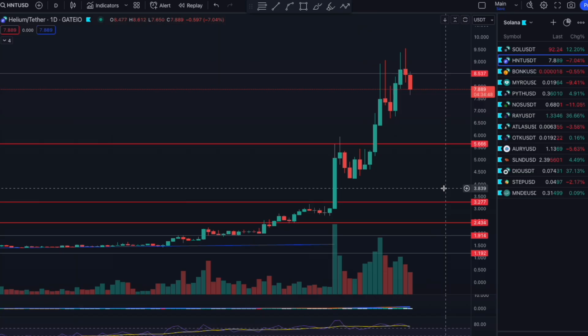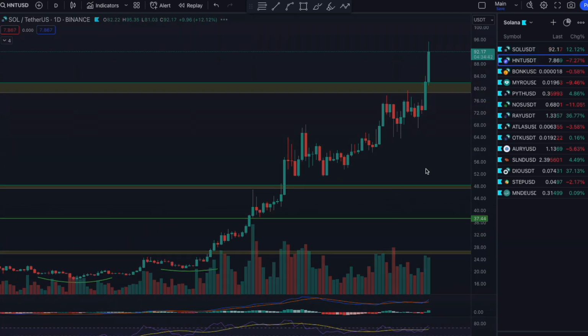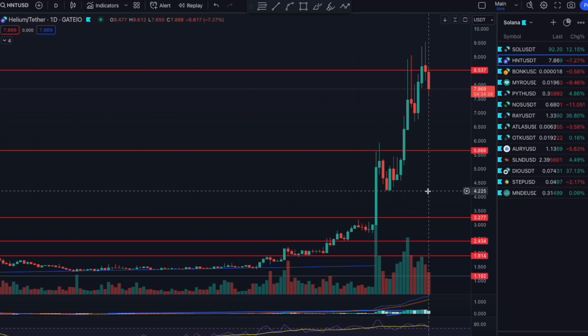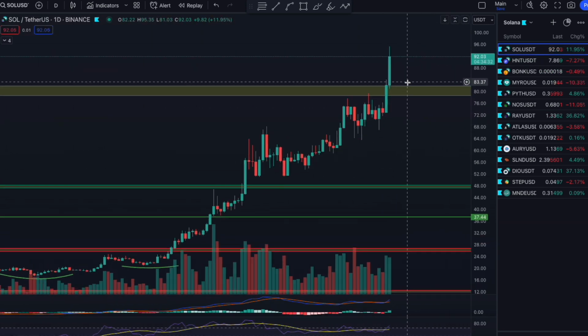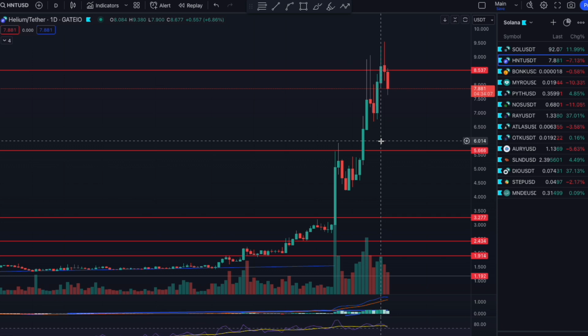Really, really positive stuff. But guys, I will leave you with this. We must keep in mind that the fate right now of Helium and all Solana tokens is still highly correlated and highly dependent on what Solana does. If we see Solana come back and retest, let's call it an $82 level, we will see larger percentage pullbacks on other Solana assets. As long as Solana continues going upwards or at least sideways, we will see redistribution of Solana profits amongst other tokens, and I think Helium will certainly outperform in those instances.